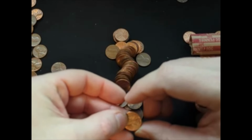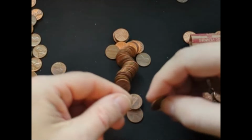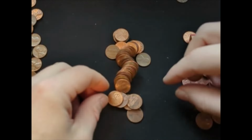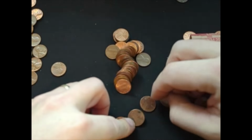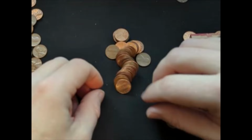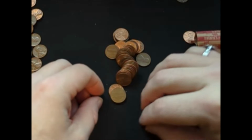So definitely, as we're sitting here, well, I'm talking, you guys are just listening here. If you guys have done penny roll hunting before and in the past and have had these experiences, how common is an Indian head find in there?